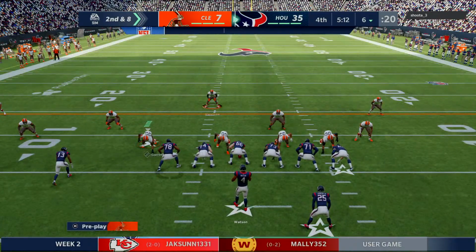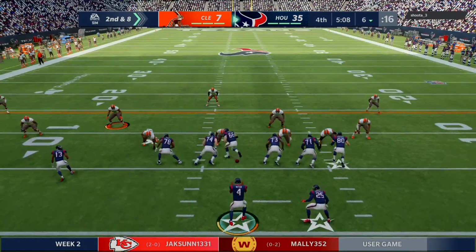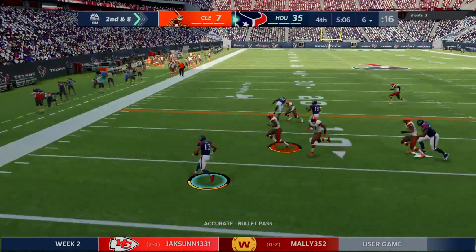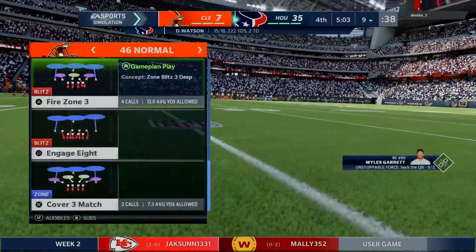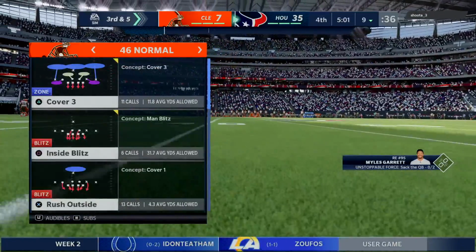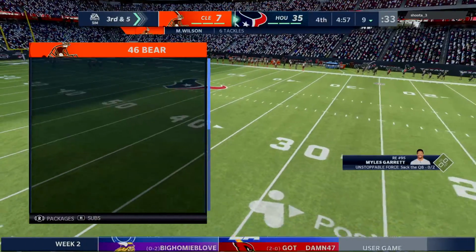The last run good for 2. Here's 2nd and 8. A quick throw complete into the flat out left. And they'll mark him down right around the 9, just shy of the 10. Only 3 yards on the catch. It's third down.